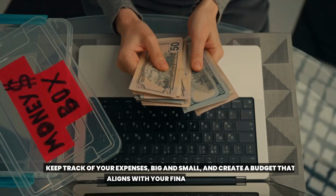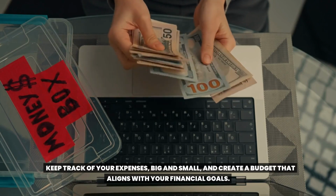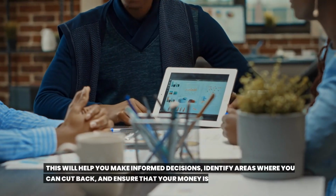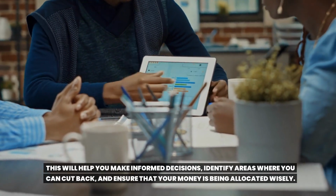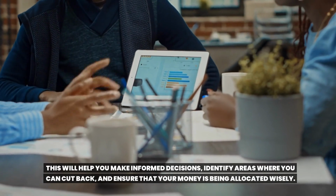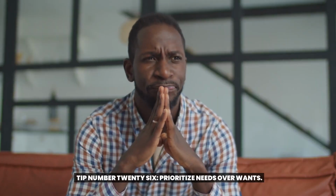Keep track of your expenses, big and small, and create a budget that aligns with your financial goals. This will help you make informed decisions, identify areas where you can cut back, and ensure that your money is being allocated wisely. Tip number 26, prioritize needs over wants.